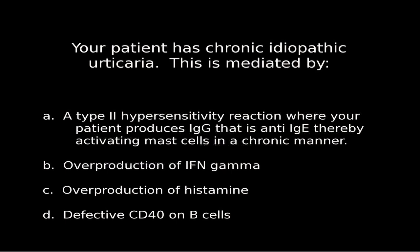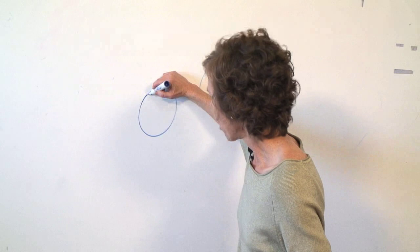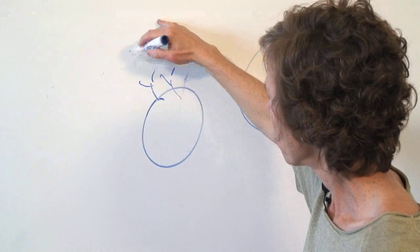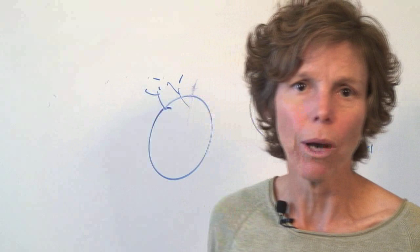And the answer would be a type 2 hypersensitivity reaction where your patient produces an IgG that is actually anti-IgE, thereby activating mast cells in a chronic manner. So you take an IgE molecule, okay, and you're constantly activating it with an IgG molecule. Basically, your immunoglobulin is acting like a peanut, is the way that I put it in my head to remember it.